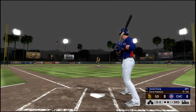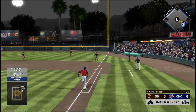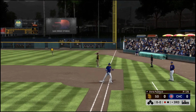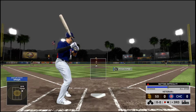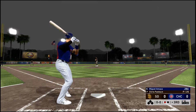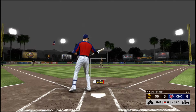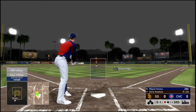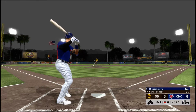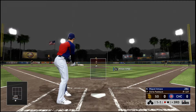First delivery to him on the way. Popped him up. Hosmer is there for it, and he hauls it in for the first out of the inning. So 1 away here with the bases empty, and in at the plate digs Miguel Amaya. Here comes the first pitch. There's a fastball pretty close that time, but ruled a ball. 1-1.